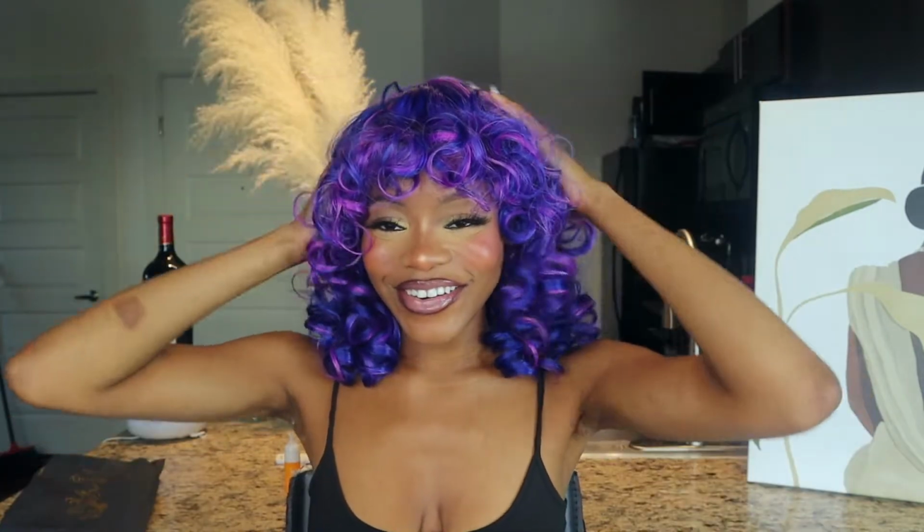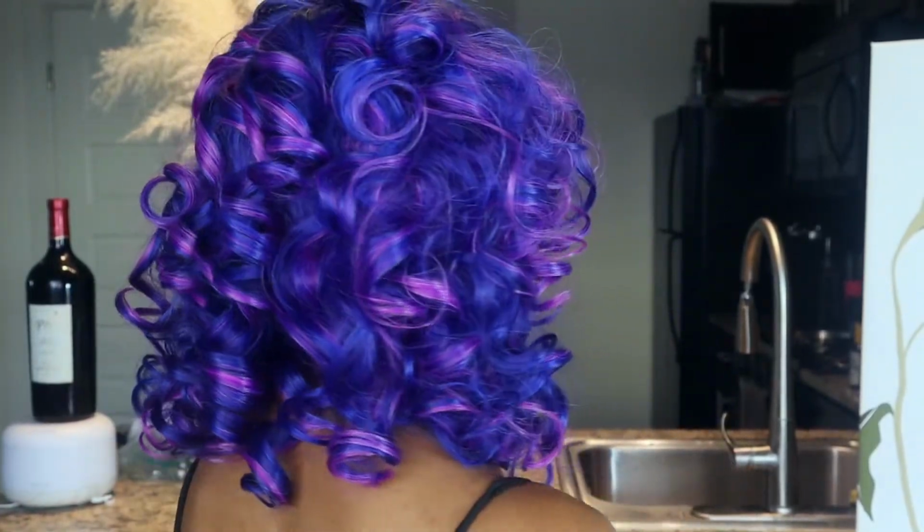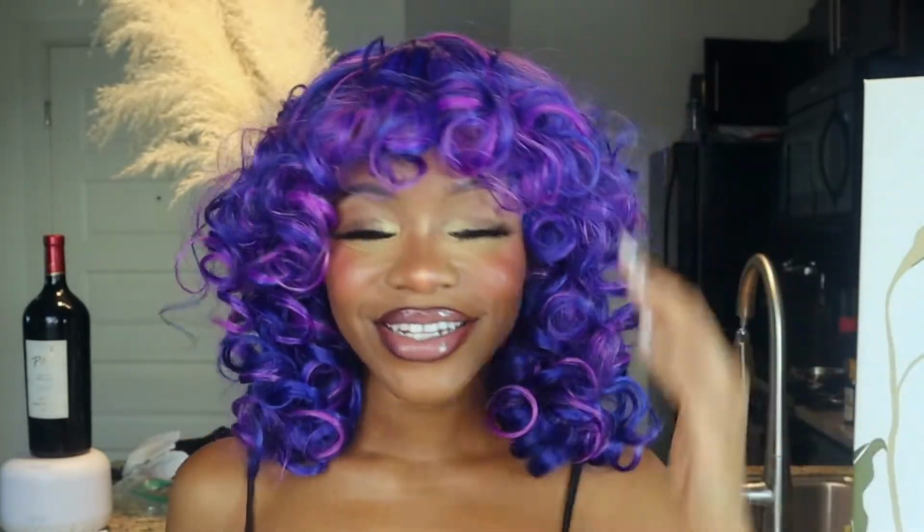I'm sorry to the color god. Like, I don't know. It's cute. You see, I'm trying to convince myself. I'm like, it's cute. This wig in black. Imagine this wig in a color number one. Are you kidding me? The curls are elite. This curl pattern is elite. I just, color.